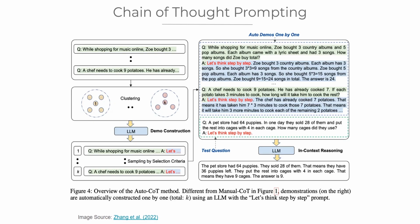In this slide, we see a visual representation of how AutoCoT works. The process begins with clustering similar questions, ensuring that reasoning patterns are grouped logically. For example, a shopping-related question and a cooking-related question might share a similar numerical reasoning structure. Next, instead of manually crafting examples, the LLM generates step-by-step solutions automatically for one representative question per cluster. This is done using a simple instruction like, "Let's think step by step." Finally, the model applies these learned reasoning patterns to solve new test questions, ensuring consistent logical reasoning across similar problems. This approach reduces human effort while still benefiting from structured, explainable problem solving.